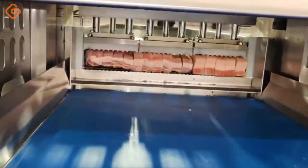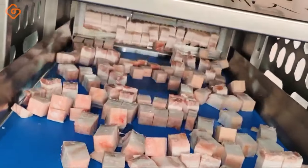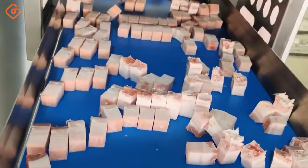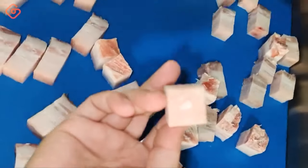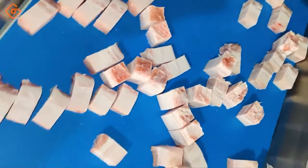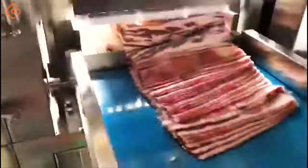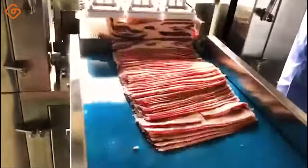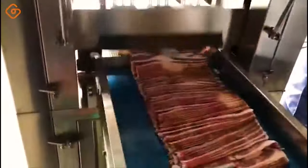The sharp blade operates powerfully and accurately, helping to cut thin and uniform slices of meat easily and quickly. With the ability to slice finely and evenly, this machine delivers thin slices of meat with a thickness of only 1.6 millimeters, perfect for making beef dishes such as burgers or a variety of grilled dishes.